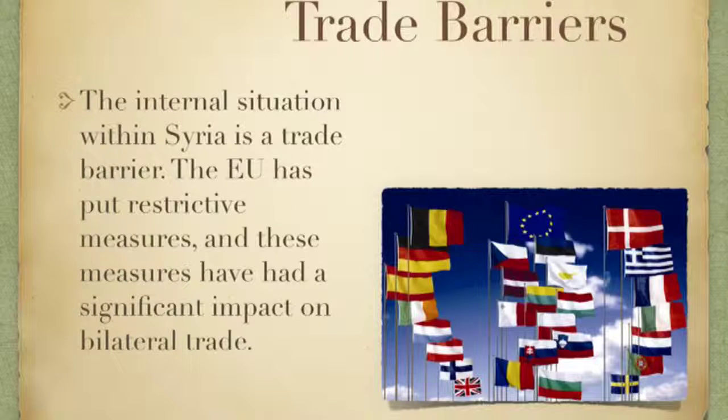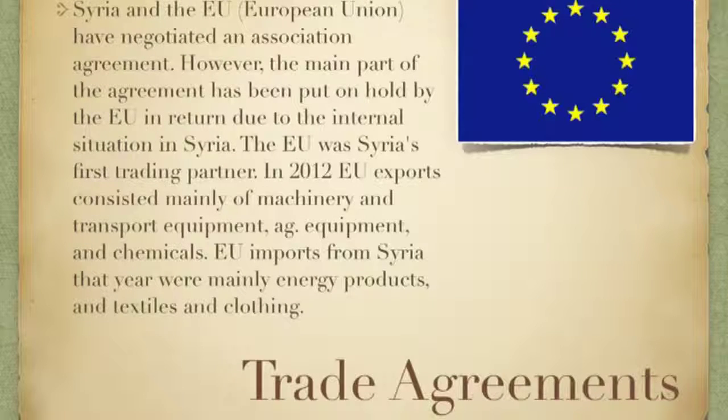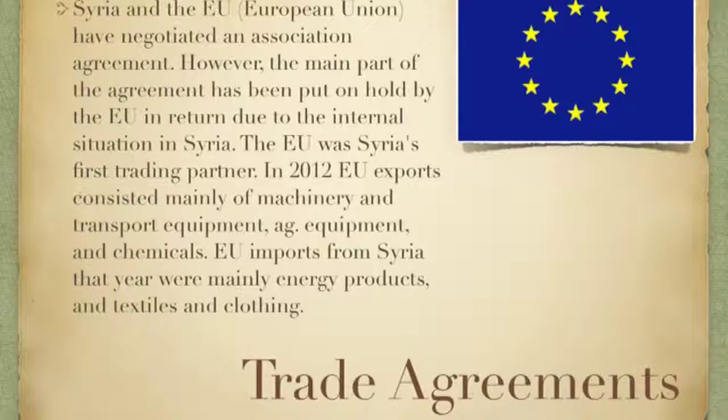located primarily in Europe. The EU has put restrictive measures in place, and these measures have made a significant impact on the bilateral trade in Syria. Syria and the European Union have a pretty good relationship in trading, importing and exporting, because the EU was Syria's first trading partner. In recent years, Syria and the EU have negotiated an association agreement, but due to the internal situation, the civil war within the country, the main part of the agreement has been put on hold by the EU.